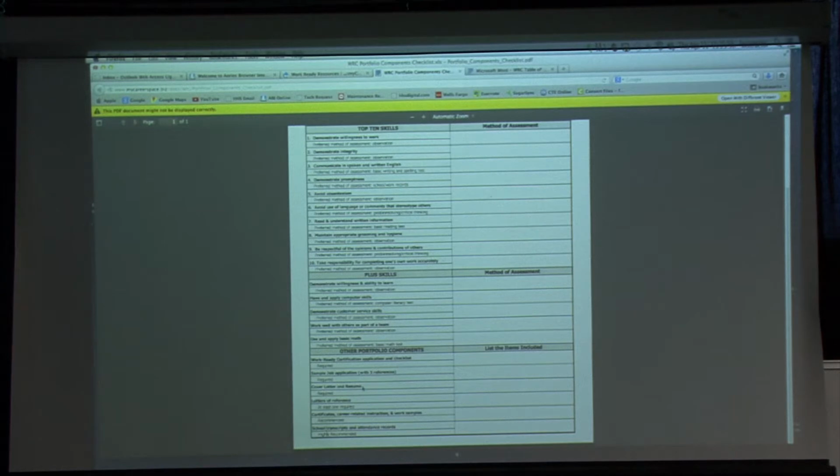Cover letter and resume. You have to have at least one letter of recommendation. This is actually somebody writing to you: I am writing to recommend Juan Carlos to you because he's such an awesome guy, or whatever, just a regular recommendation. And then this isn't required, but any certificates, career-related instruction, or work samples. At this point in the game, anything that you've got, even sports certificates, shows that you've been involved in sports, you play on a team, you understand what it's like to relate to other people.